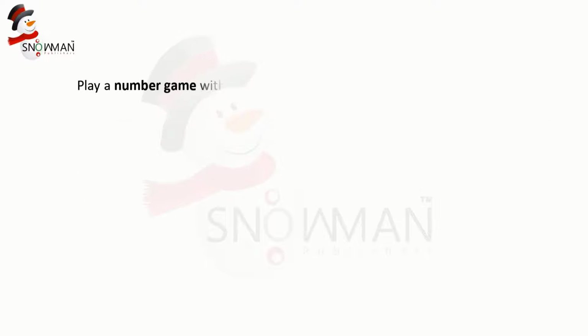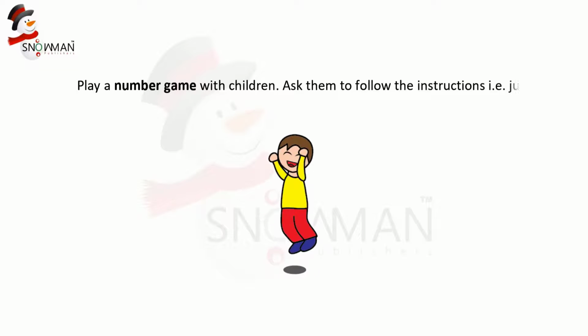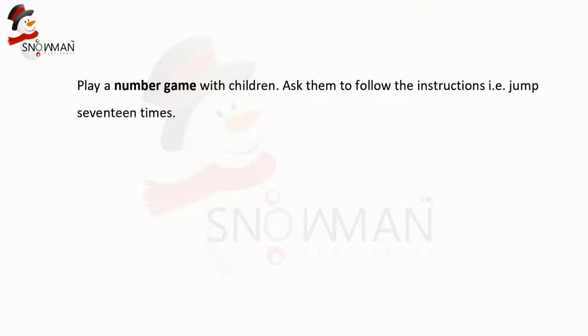Play a number game with children. Ask them to follow the instructions. For example, jump 17 times.